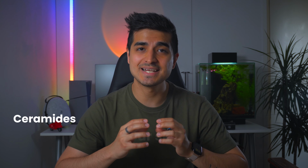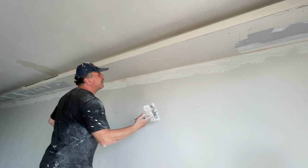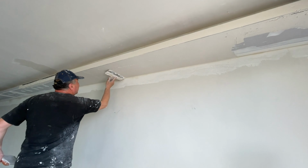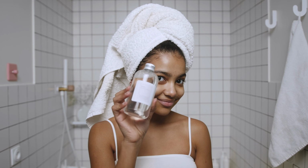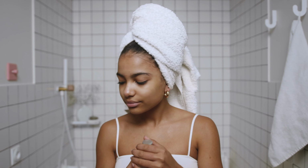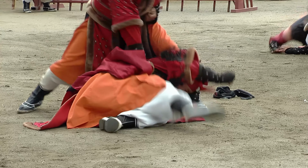Ceramides are the exact lipids your skin naturally produces. You are literally spackling the microscopic cracks in your skin before you go to sleep. And a pro tip to make things easier: keep your hydrating toner or serum literally on the edge of your sink. Do not leave the bathroom without putting it on. If you walk into your bedroom with a bare face, you've already lost the battle.